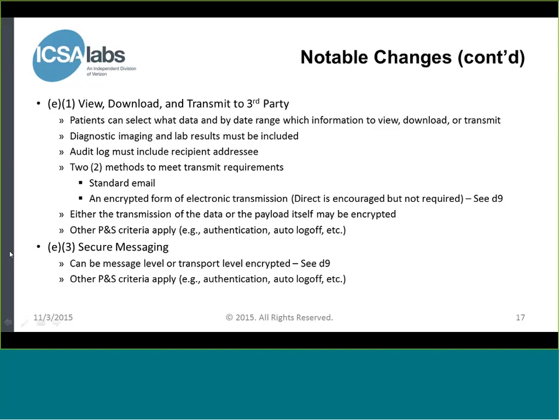And they've done things like remove the authentication requirement out of E1, but when you're certifying E1, you will have to meet the authentication requirement for D1, which is what we'll talk about here briefly with the security framework. So you'll still have to do authentication and auto log off and some additional features there. But those are going to be incorporated through the privacy and security certification framework that we'll talk about.